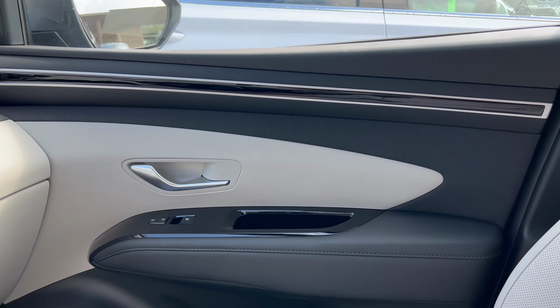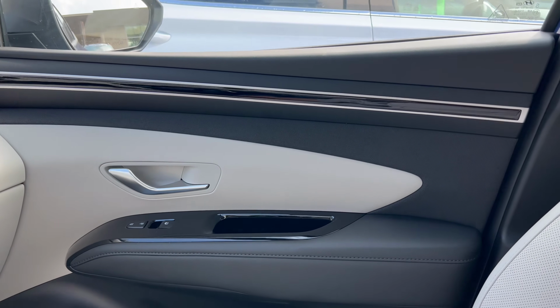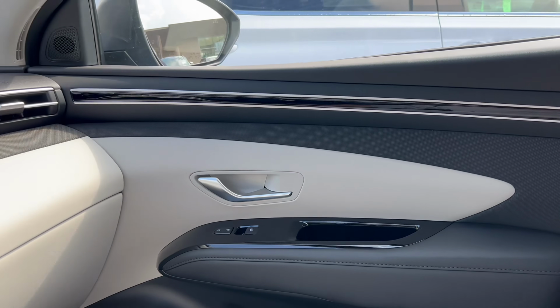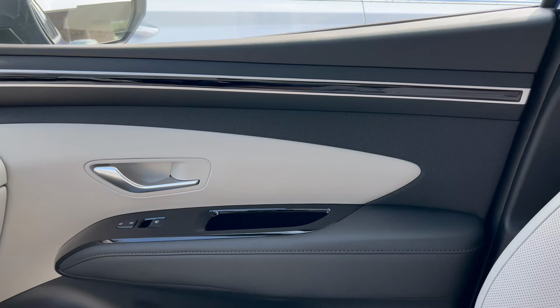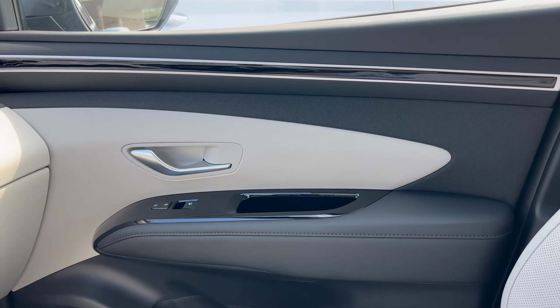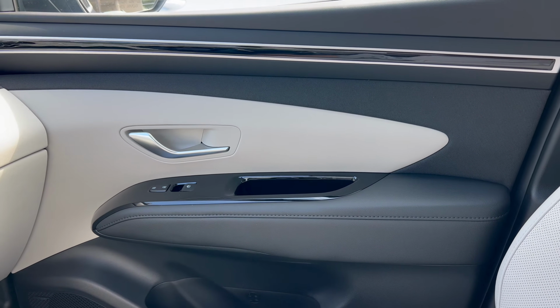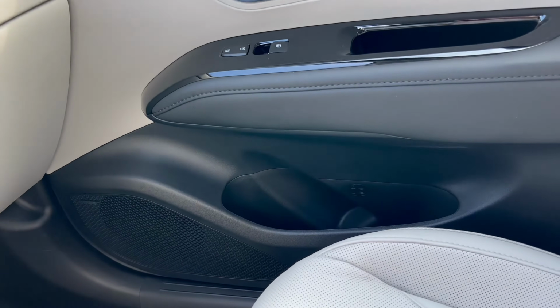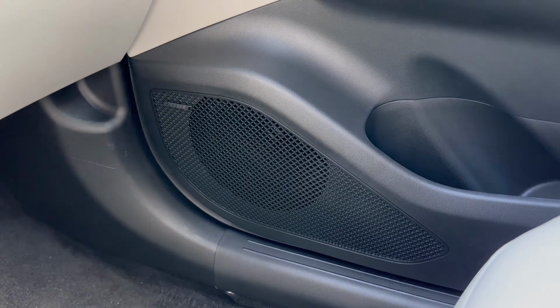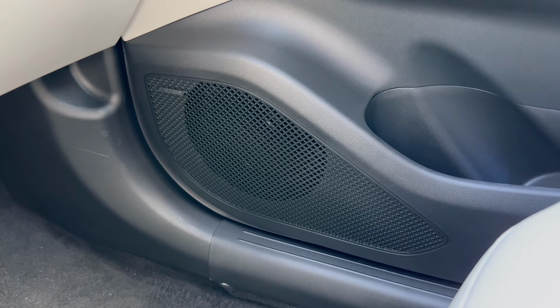Door panel, soft touch up top. We have that gloss black trim that goes around the top of the door and right into the dash. I love how Hyundai does that. Then we have the light gray insert with the brushed aluminum door handle looking good. We do have some gloss black around the switchgear, but a nice soft armrest, a decent sized door pocket, and the upgraded Bose sound system with the blacked out Bose badge.